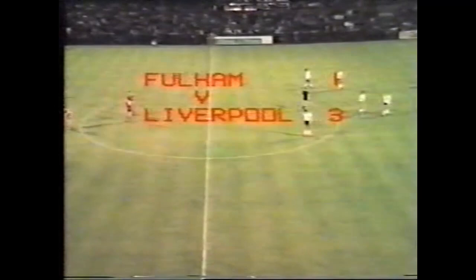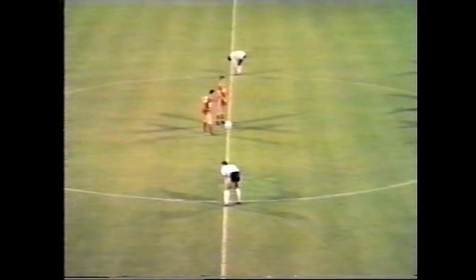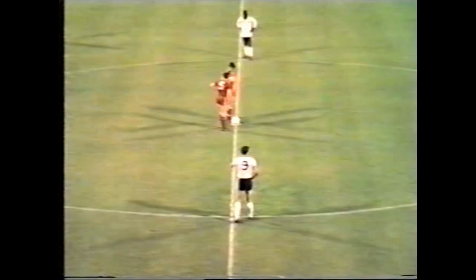And welcome back to the second half. My name is Patrick O'Brien. I'll be doing the talking this half, taking over from Peter Newman. Just to remind you of the half-time score, it's Fulham 1, Liverpool 3. And if you don't need any further reminding, that's 13-1 on aggregate. So, Fulham with it all to do.